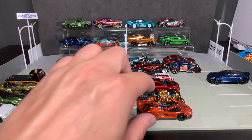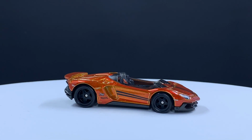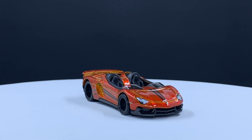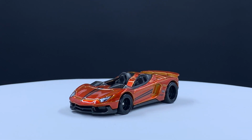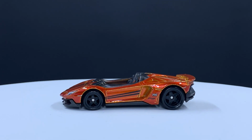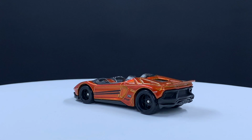Only a couple more to go, which means we get to the Lamborghini Aventador J. This one came from Wheel Collectors. If you remember, they pulled it out of an M case, which was kind of interesting. No, this is the L-Case Super, right? This is the M-Case Super, the Lamborghini Aventador J, sorry. Black Real Riders, 5-spoke Real Riders looks really cool.